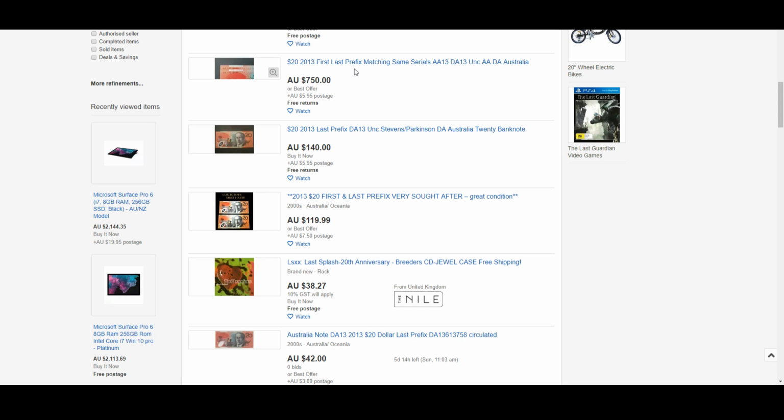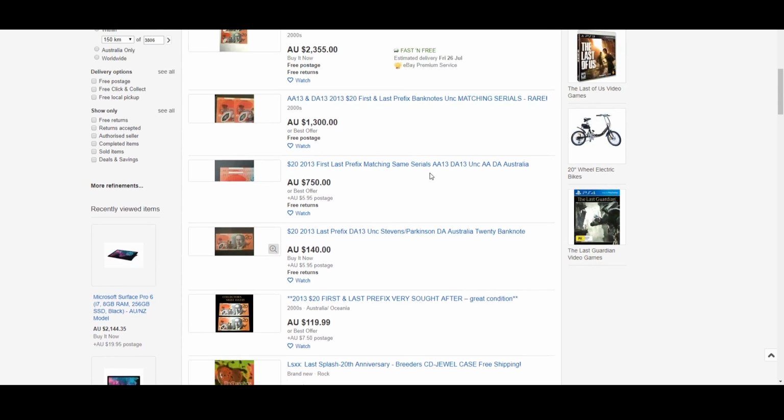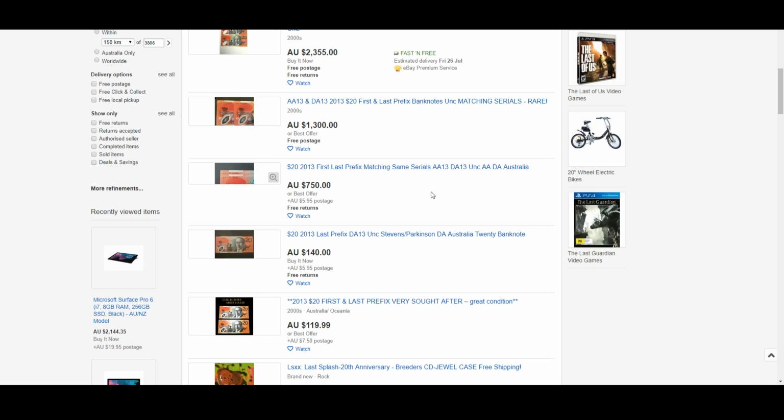If we can just, here we are. No, what's this? Uncirculated. So this is the lowest priced uncirculated last prefix note. So DA13 at $140. Hasn't sold, but that's the lowest one if you want an uncirculated one currently.